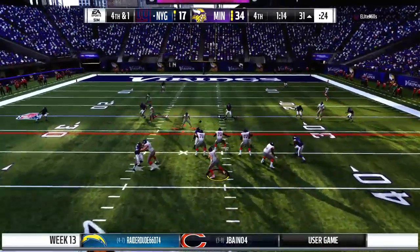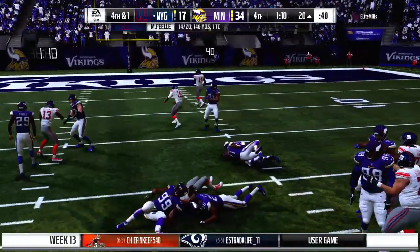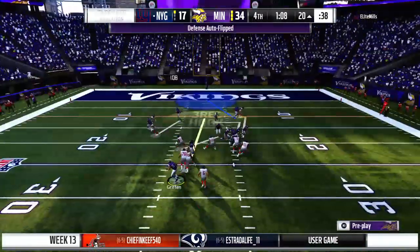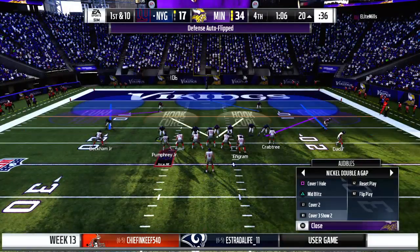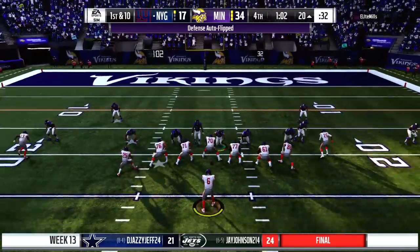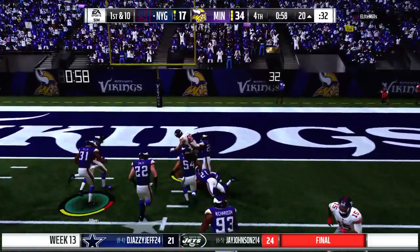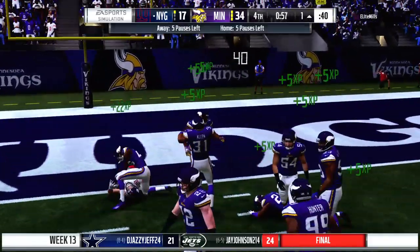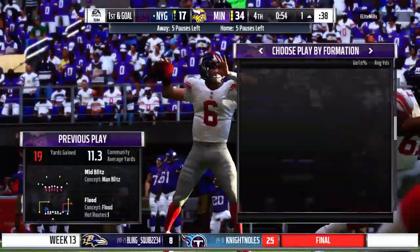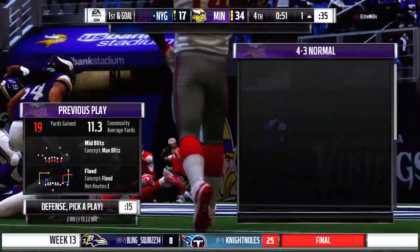As expected, they're going for it to keep the drive alive. He's going to have his running back. It's complete, and he'll get this one down to about the 20-yard line. And no reason not to try it there, and they do indeed convert on 4th. From the red zone now, they'll look to throw. That is caught at the 7, and he's brought down after a very nice gain. Another big gainer that time. This one goes for 19 yards.